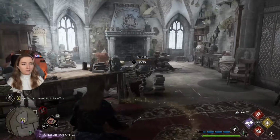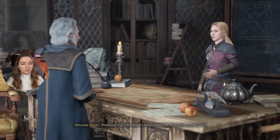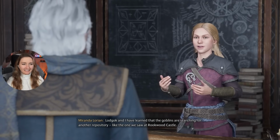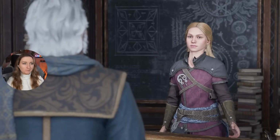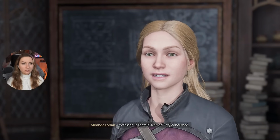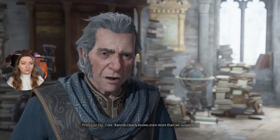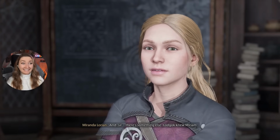Professor Fig. There you are. Professor Fig, the keepers have shown me where the next trial is. Has something changed? LODGOK and I have learned that the goblins are searching for another repository, like the one we saw at Rookwood Castle. And I discovered that they're building massive drills to help in their search. Professor Fitzgerald seemed very concerned. I see. Ranrock clearly knows even more than we suspected. And sir, there's something else.